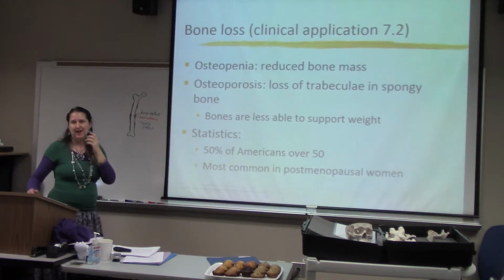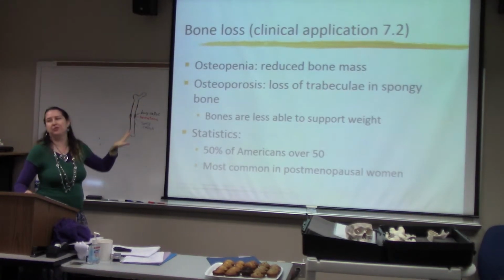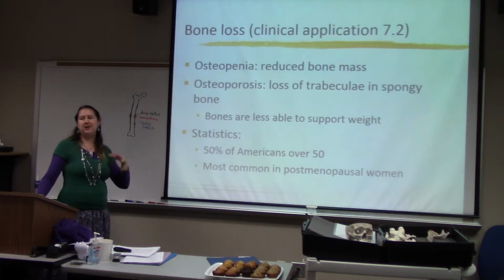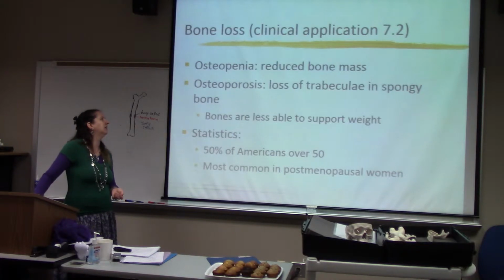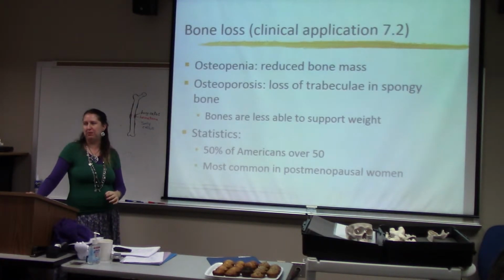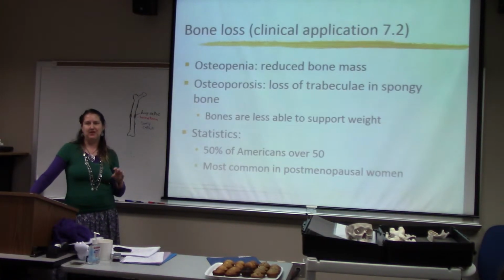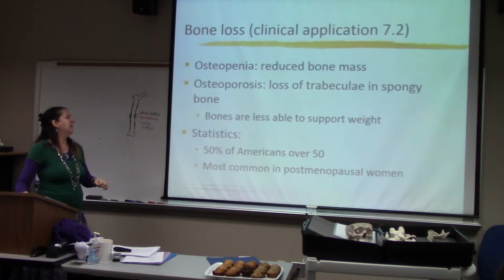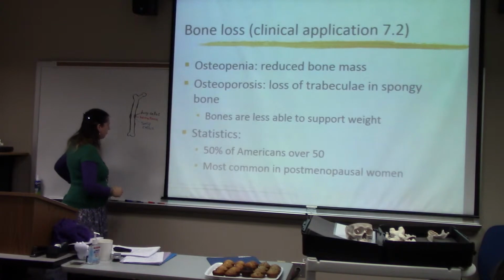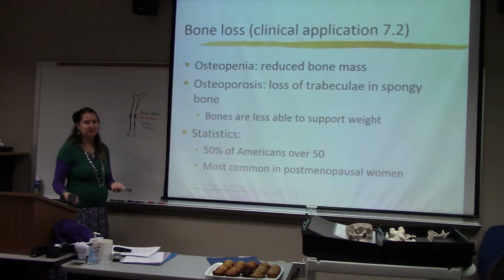The second clinical application is bone loss. There's 2 disorders here. Reduced bone mass is called osteopenia. Penia means lacking something. Osteoporosis is a specific pattern of bone loss where the trabeculae of the spongy bone are removed over time. And this makes the bones less able to support weight. It's sort of like your osteoclast playing a game of Jenga.